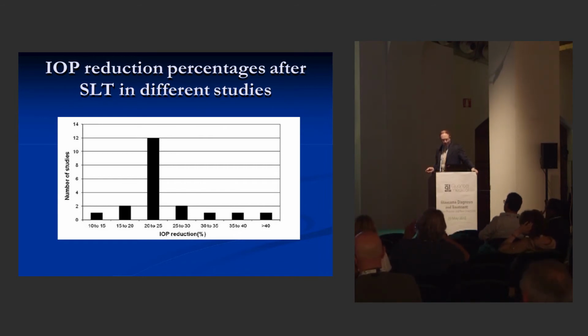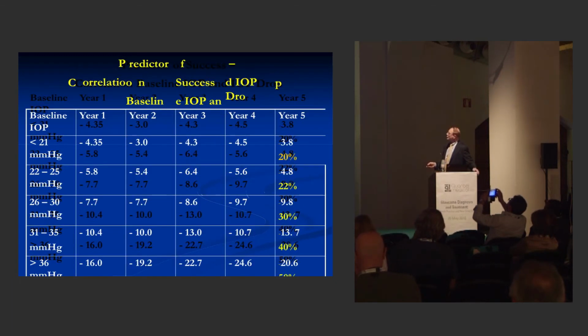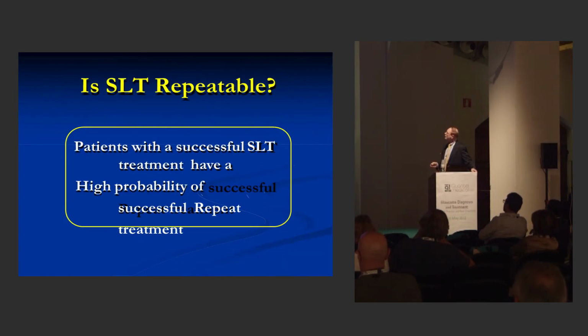IOP reduction percentages after SLT, just looking at all the various studies, is really where most of the studies show a 20 to 25% reduction. Basically, the strongest predictor of success is still baseline IOP, and that's the most strongly correlated with the degree of IOP reduction. So if you're at 36 millimeters of mercury or greater, you're going to get up to a 50% reduction. Most of our patients are in this range of 21 to 25, or 20 to 30 millimeters of mercury. You're going to get a 20 to 30% IOP reduction.